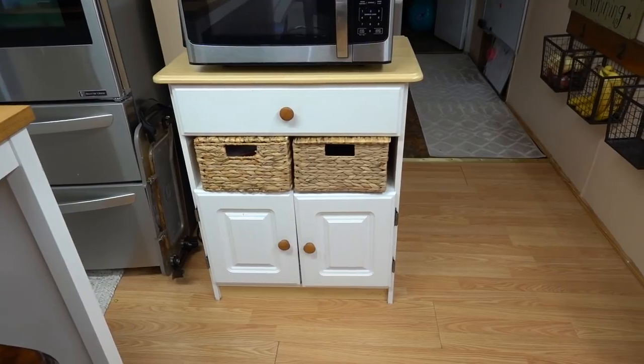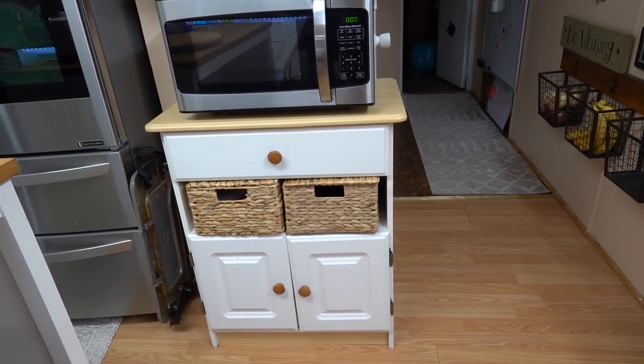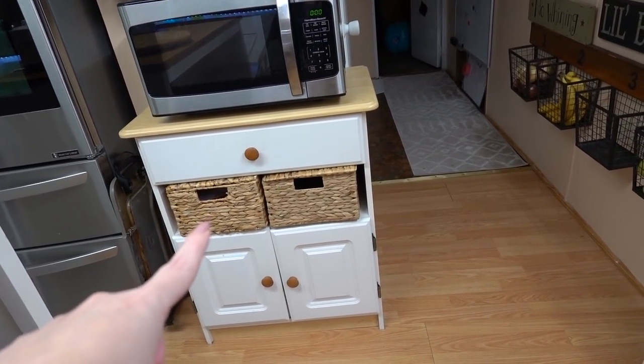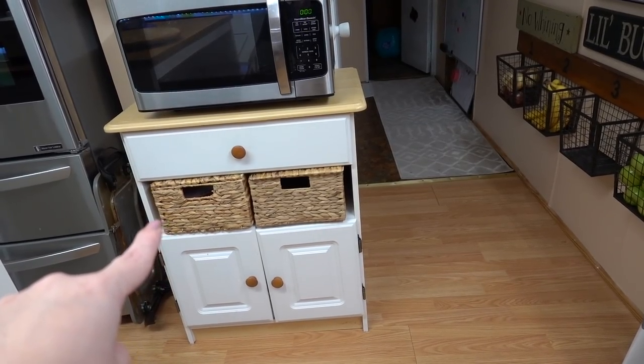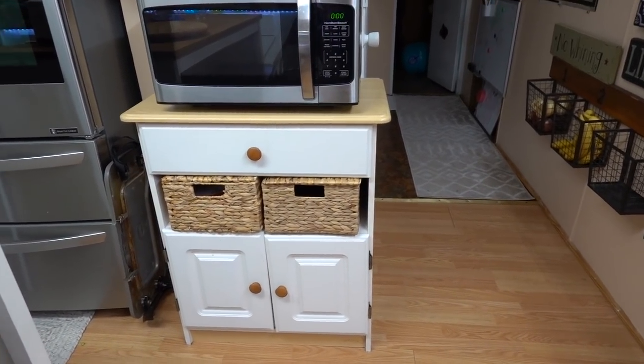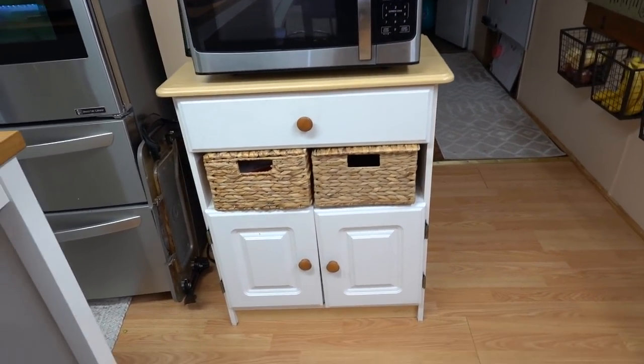More baskets. I put two of them right here, and I had a basket there, and it was full, and now it all fits in one basket, and I have an empty basket, so that is awesome. It's just what I needed in the kitchen.